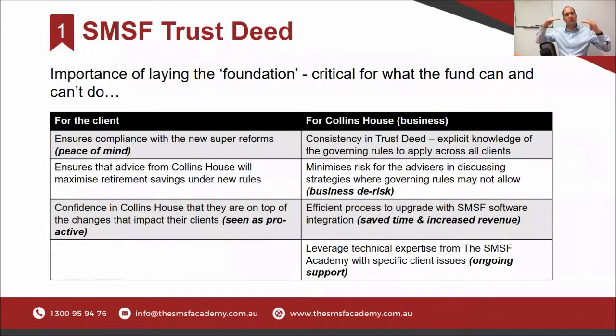Now, sure, we've had clients be impacted by having a $2 or $3 million pension now back down to 1.6, but they are seeing the benefits still of having that money inside superannuation. So they're expecting the advice that is coming from Collins House to ensure that the outcomes they're wanting to achieve around their goals are still valid. And ultimately, this leads to a confidence that Collins House as a business is on top of the changes and the impact on their clients. They're seen as proactive in the eyes of their clients by making these suggestions and recommendations around why we needed to do the reforms and why the deed is a core part of that ongoing process of change.